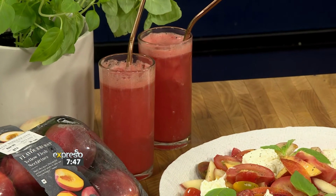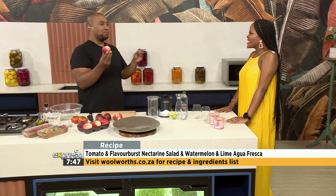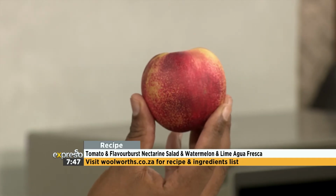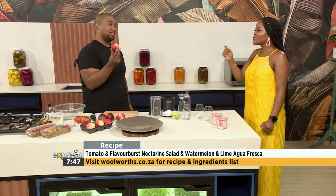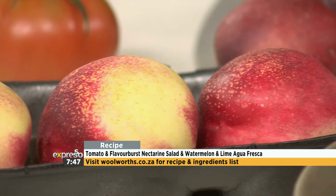This is the white flesh one. I'm also going to use the yellow flesh. Okay. This one went to private school. Yeah. It went to NASA. It went to the moon. It traveled the whole world. Came back. This is special. It's very cultured. I love it. Speaks all languages, all 11 official languages.